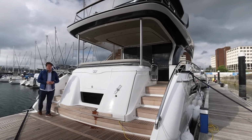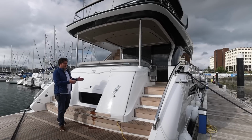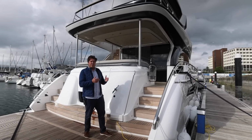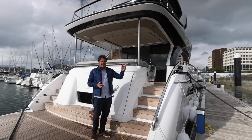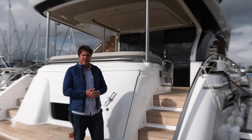This is the Princess Y72. It replaces the F70 to become the entry-level model in Princess's yacht range, and we've got full access today, so as well as a comprehensive tour, we're going to head out to sea and give it a proper sea trial, and it's blowing an absolute hoolie, which should make for a good test.